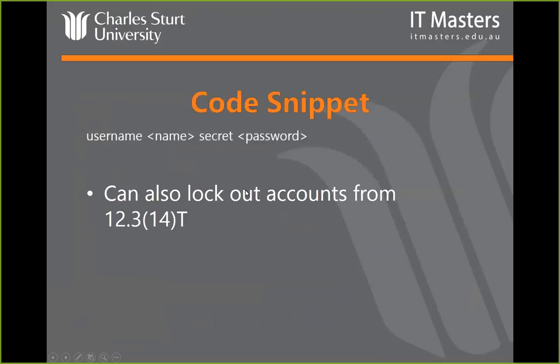So basically a code snippet. If we create a username, that's username, whatever name, secret, and then we put our password. Now obviously when we enter it, it's in clear text. When we hit enter, because we have the secret keyword there, it hashes that password and stores it in the configuration as the hashed value, so then it's no longer easily viewable.